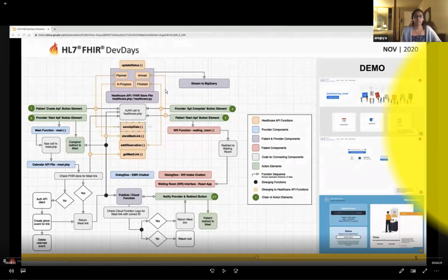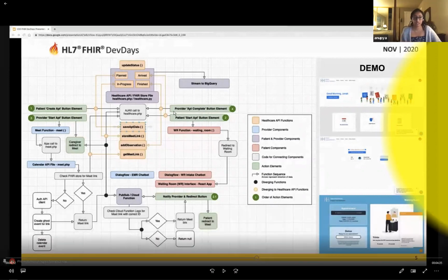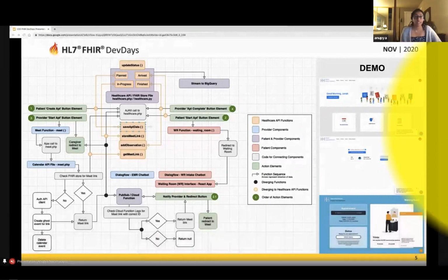It's important to mention here some things that were not in scope is we did not develop a scheduler. This was an existing scheduler that was already in place. And that is a completely different solution that would need a lot of different time in the telehealth space. So we didn't address that. And then we would start the meet link, add the observation, and then you get the meet link.